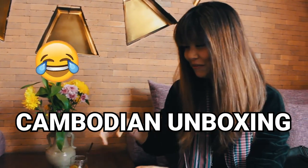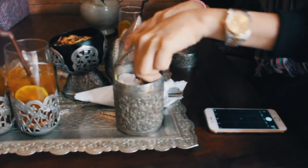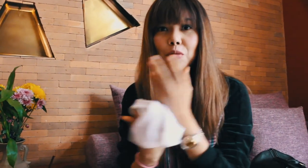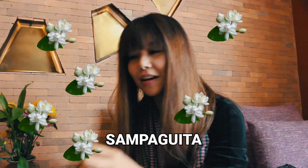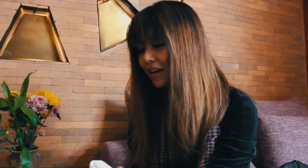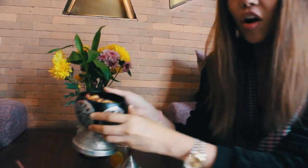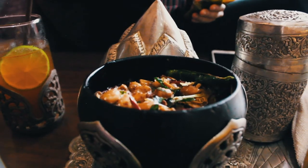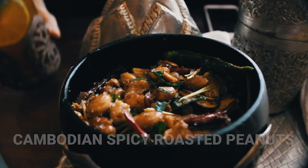Cambodia unboxing, shall we? Okay, so this, very nice. Some towels, because it's super cold. Super nice, you put it all over your face, your neck, just to cool you down, because it's so humid. It actually smells like sampaguita. I wonder if they actually call it sampaguita in Siem Reap as well. Now this one. This is a very common snack that you find in bars. You can even find them in tourist and souvenir stores. They already come in nice containers.